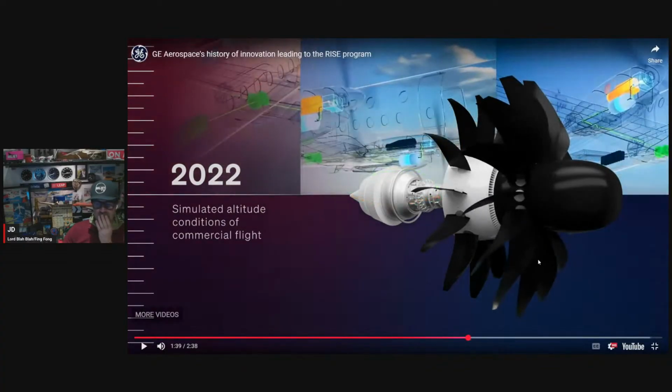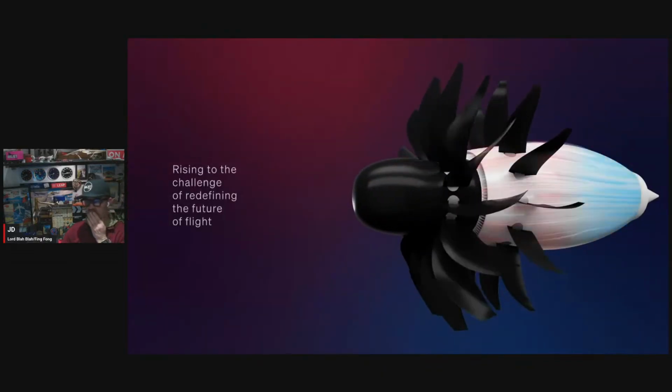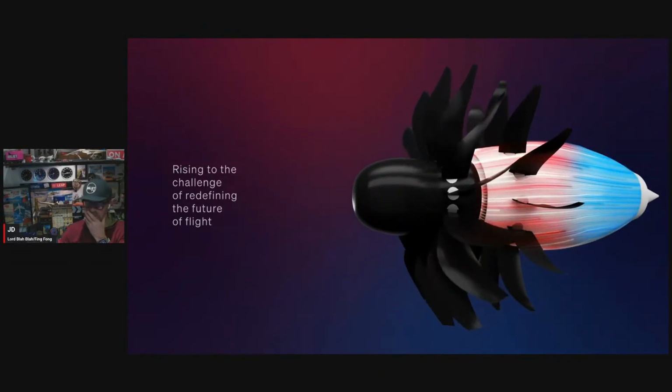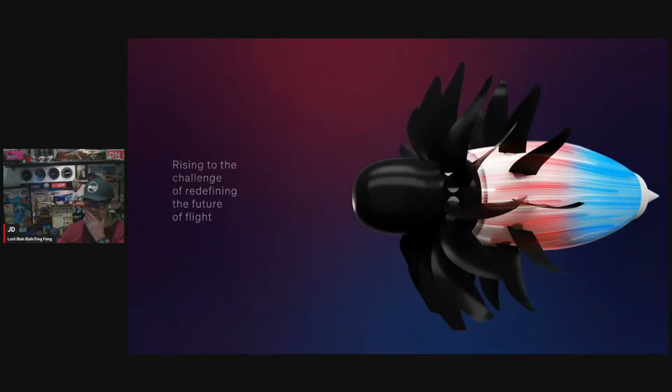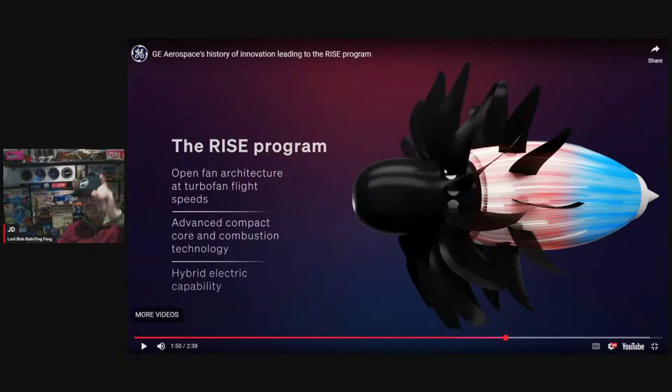Wow, look at that. So there's the drive. There's the feed from batteries, I guess. It's going to be a lot of batteries. Okay. I'm liking it anyway. Open fan architecture. Remember that, folks. That's what it's called. Open fan architecture. Please write it down because I'm going to forget it.